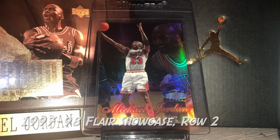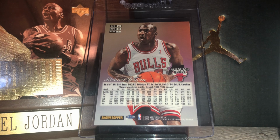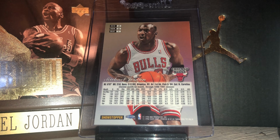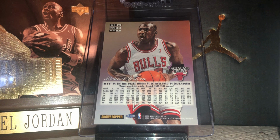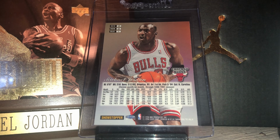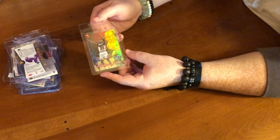So I'm kind of targeting a 9 on this one. If it does get a 9, it's about a $100 card. If it gets a 10, it's about a $200 or $250 card, sometimes a little bit more. I don't expect it to get a 10, but who knows? Sometimes we get good surprises. So that's definitely one I'm excited about, because it was one that we pulled together.